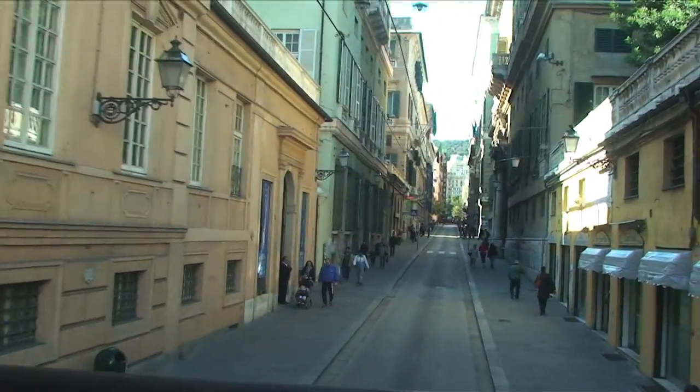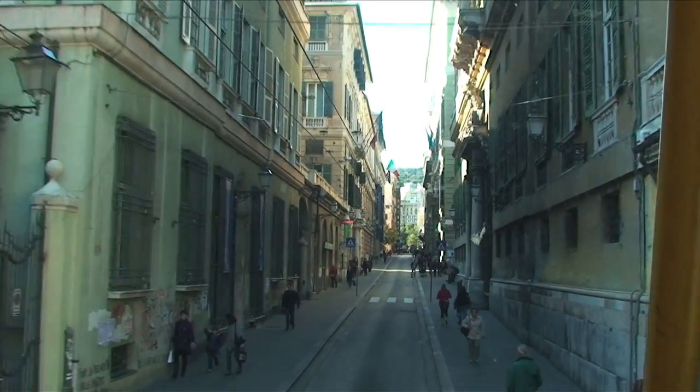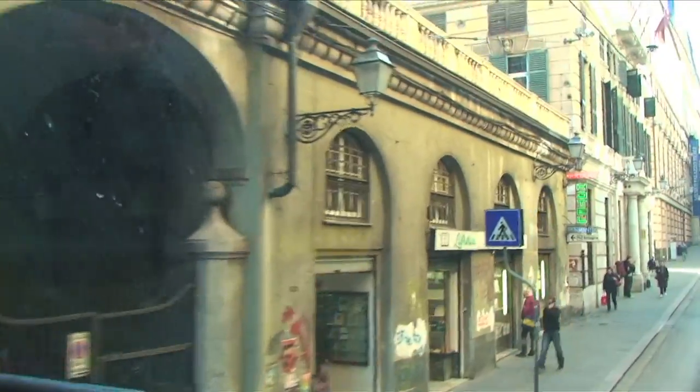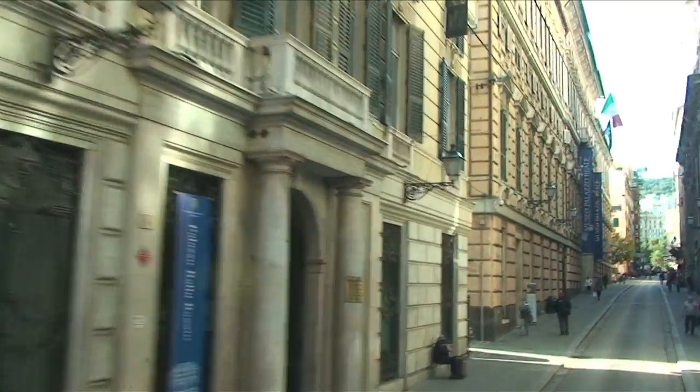Piazza della Nunziata, we head on to Via Balbi. This road was built for the noble Balbi family, who built its residences here. The buildings, constructed during the 1600s, are today host to the humanities faculties of the university. In fact, this district is considered a sort of university campus.